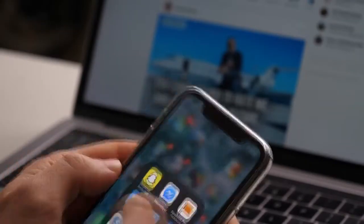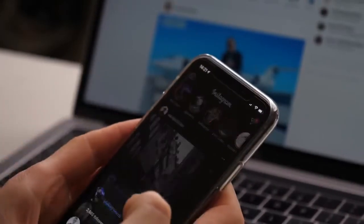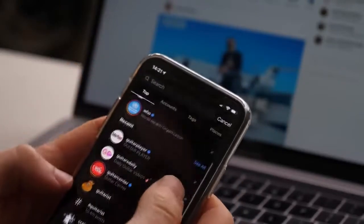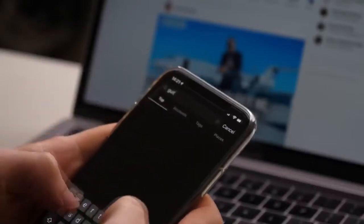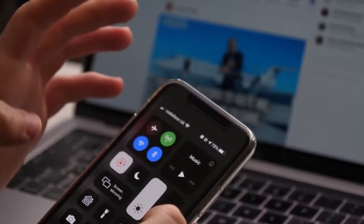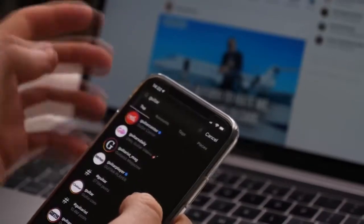Okay, so we want to start by going over to Instagram. I'm going to be using my business account for this, not my personal account. Let's search for guitarists or guitar. You can see I have done that already, but let's just search guitar and see what comes up. Okay, so you can see a whole bunch of things come up here. I'm going to record my screen here for you as well, just so we can have a mixture of different things going on.